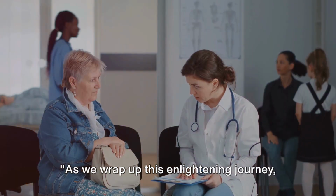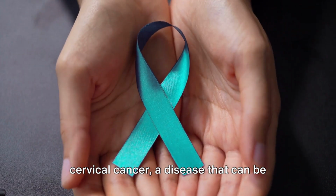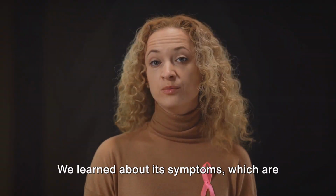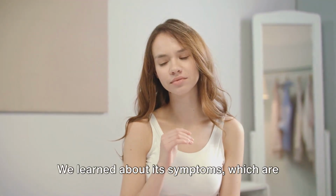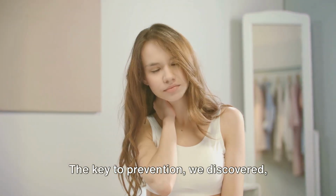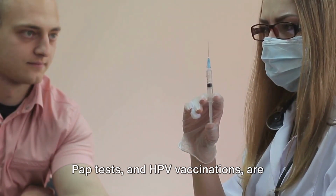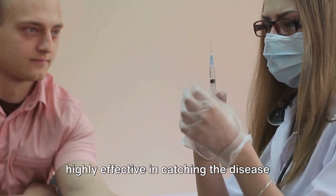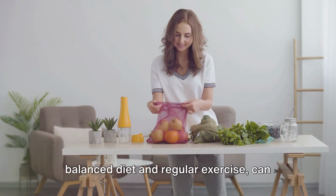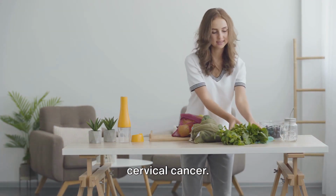As we wrap up this enlightening journey, let's quickly recap the key points. We embarked on a mission to understand cervical cancer, a disease that can be prevented and treated with early detection and awareness. We learned about its symptoms, which are often subtle and can be easily overlooked. The key to prevention, we discovered, lies in our hands. Regular health checkups, particularly Pap tests and HPV vaccinations, are highly effective in catching the disease in its early stages. Leading a healthy lifestyle, including a balanced diet and regular exercise, can also reduce the risk of developing cervical cancer.